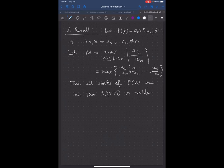Was there a similar question like this in a past ISI entrance exam? Perhaps, but it was not very similar. As far as I remember, that was a little bit different bound. It probably asked to prove that the modulus of the roots lies between something like this quantity. This is also a good bound, and it would be very instructive to try and prove this.